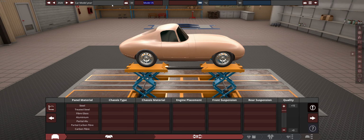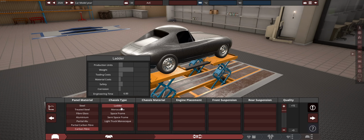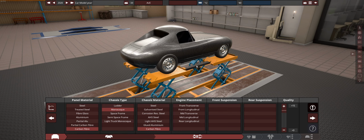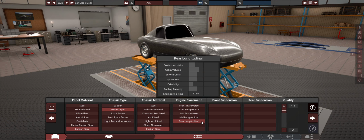We're gonna give this our Ace branding. I don't know why. Probably actually not really in line with their company, but we're gonna go with Ace for this. Much like the previous ones. And then this one's going to be carbon fiber, monocoque carbon fiber. Now this is the year 2020, even though we're in 2021. That is as far forward as it can go for some reason.